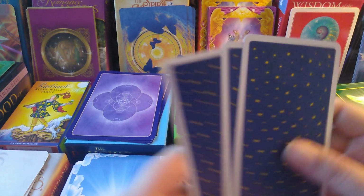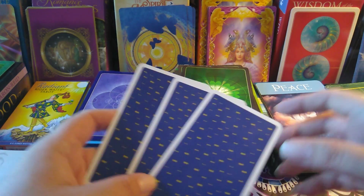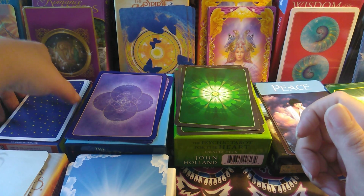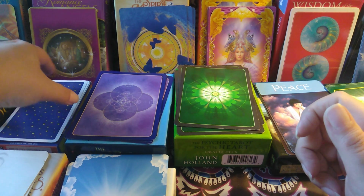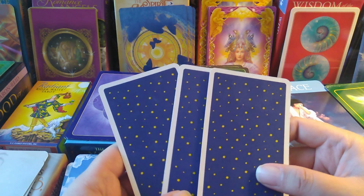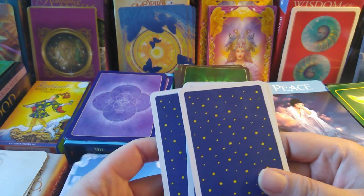However, you're not really supposed to shuffle. Do like a bridge, a shuffle and a bridge, if you know what I'm talking about with tarot cards, okay? For a couple different reasons, it kind of breaks down the card, and also you have to view these as sacred tools, okay? These are very sacred. So you have to hold these with a lot of respect. You have to treat them with a lot of respect.